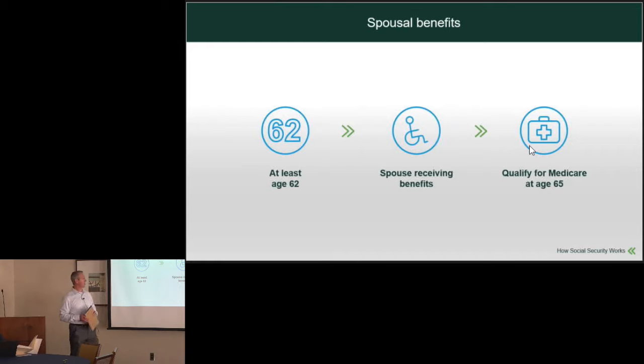Even if you do start collecting the benefits at age 62, you still are not entitled to Medicare until age 65. So again, that's one of the biggest hurdles for why most people wait till age 65 to retire. They need that Medicare to kick in. Medicare covers about 80% of your health costs in retirement. Supplemental health care covers the remaining 20% of your expenses in retirement.